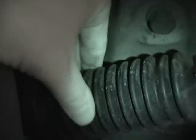So as much as I really would rather not do that, looks like I may be forced to replace the rack itself. I think I may actually just pull off the boot, at least on one side, and see if maybe I can trace the slop just to the inner tie rod here, but that's what that is.